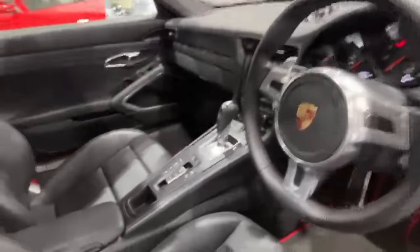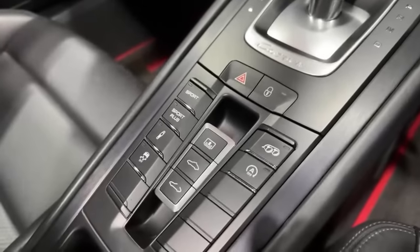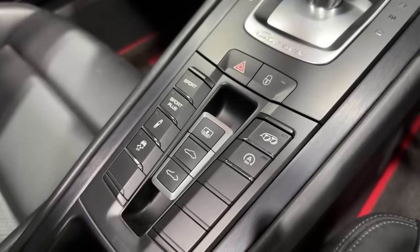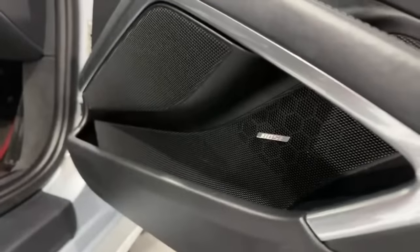Really lovely, sonorous flat six soundtrack as well on the GTS. Wonderful sounding thing. I mean, look at that for an option as well. Really, really nice. Bows on there. So again, yet another option available, even just acoustically. So yeah, these things are amazing.